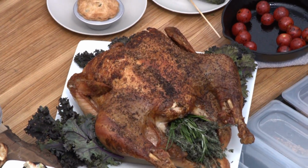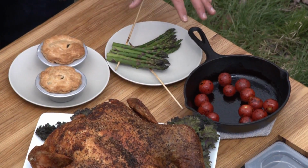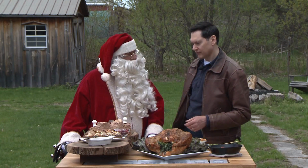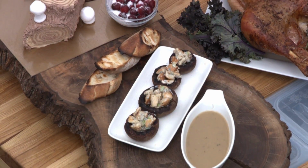We've got some meat pies, which are made with wild meats. We got some grilled asparagus. Nice. We got some tomatoes that were lightly glazed with a red wine reduction. There's some mushrooms that are stuffed with some grilled bread. Oh my goodness. A little gravy always goes well with the bird. That's gorgeous. So a little drippings, there you go.